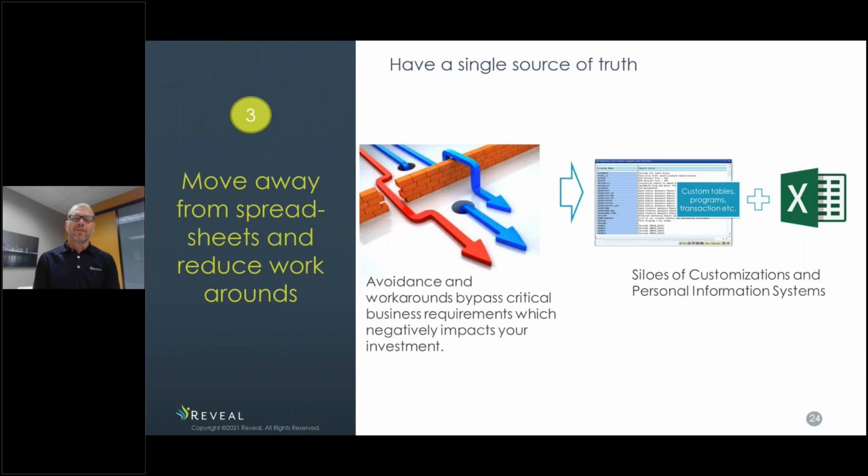The third thing is for us to start moving away from the eternal anchor for most organizations, that is spreadsheets and custom tables, rogue solutions if you want, right? For every workaround that we create, we break the integration of SAP. And every time we break the integration of SAP, SAP actually is unable to function the way it's supposed to. It's blind to data points being connected and creating an integration.